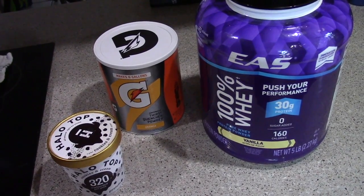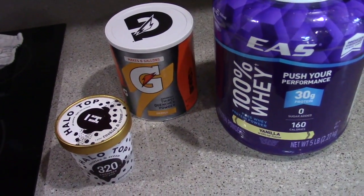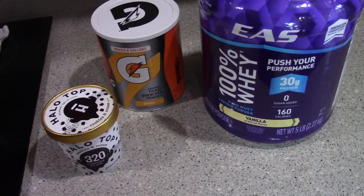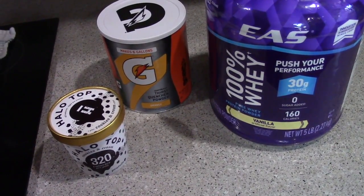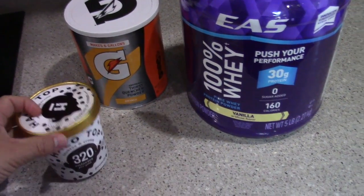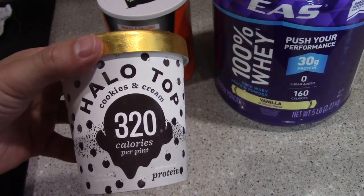So here are the wild cards for today. I filled in the main structures of my meals, my breakfast, and then obviously I'm having the same thing for lunch and dinner, and then I'm just backfilling what I need to hit my macros. So I'll be having 2 servings, or roughly approximately 2 servings of this Halo Top ice cream. This is the other one that I had in my freezer. This one's cookies and cream.